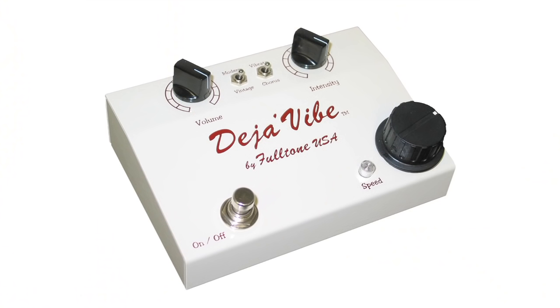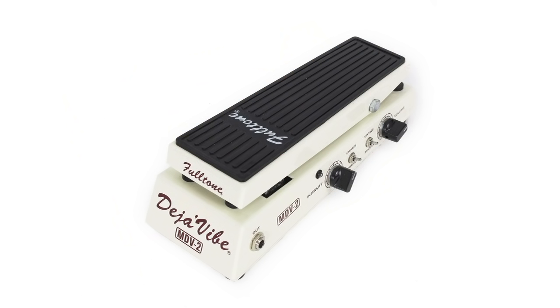For the Fulltone Deja Vibe, there have also been four versions over time. There was the original Deja Vibe, there was the Deja Vibe Mini, the Deja Vibe V2, and now the V3. The V2 and V3 include a foot controller for speed, which is really handy. But as a result, you can sometimes find these used for a little bit less money, so check that out.